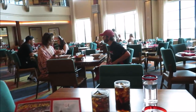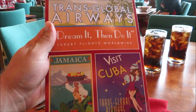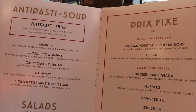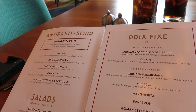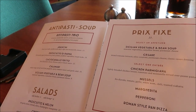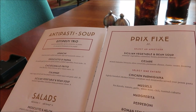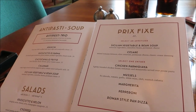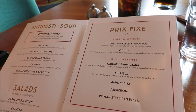Yes. So, let's look through this menu a little bit and try to figure out what we're going to have to eat. Well, this isn't the dinner menu. This is just the lunch menu. But, like I mentioned before, annual pass holders are getting 40% off for lunch hours. And lunch ends at 3:30. They close the restaurant down between 4 and 5, and then dinner starts at 5. So they do have, like I said, Italian food out the wazoo.